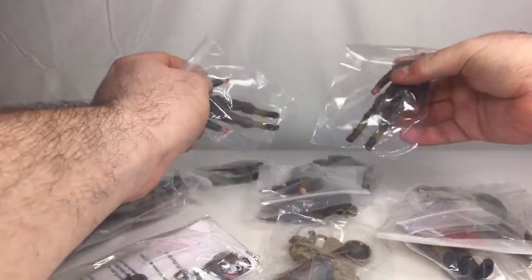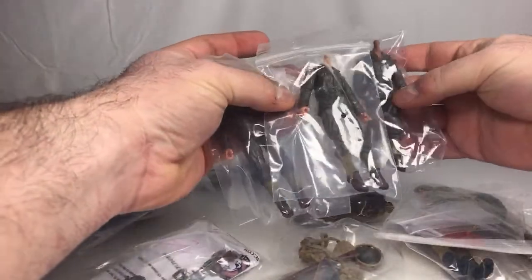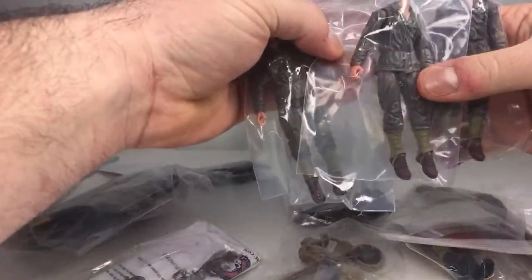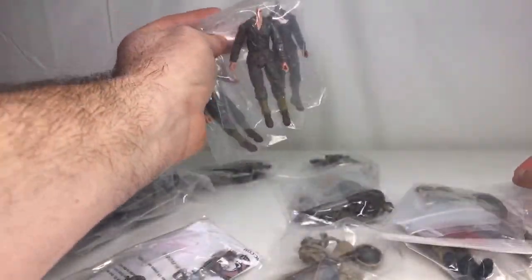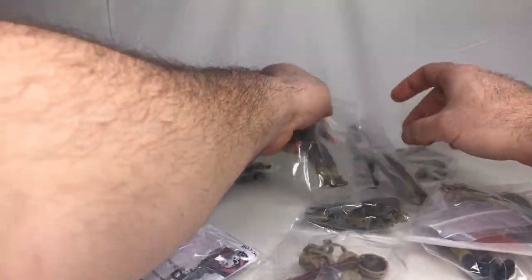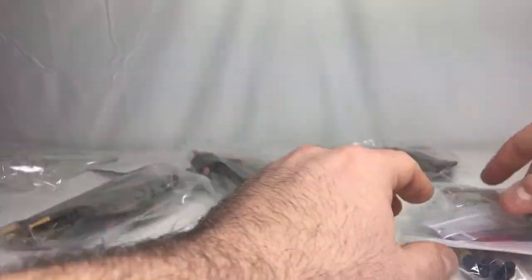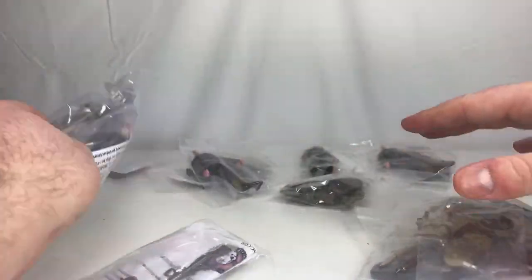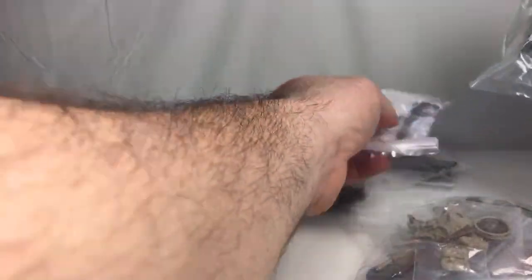Got 2, 3 American bodies, all Marine Corps. So that's pretty cool. We'll just split those three up over there. And then over here and over here, we've got these two that go with those two. And then we've got the extra pieces right there.